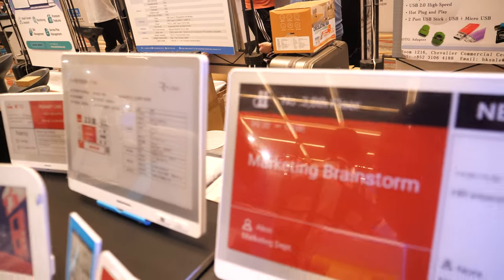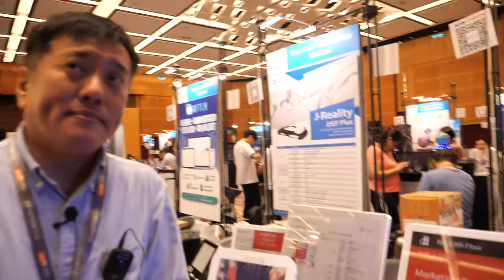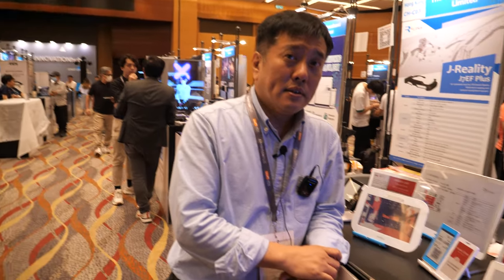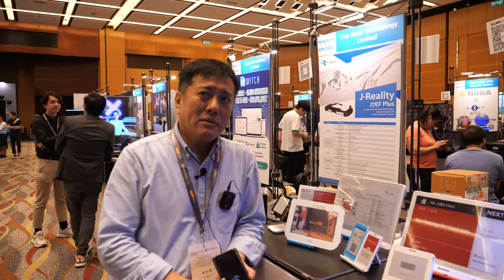How about the bigger one? Roughly $20 to $30. Only so low? Yeah, so everybody should have it. Maybe you need to buy 500 pieces or 1,000 pieces. For the exact price, people can contact you and we will discuss.